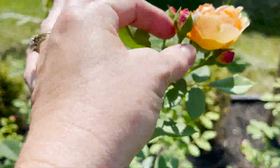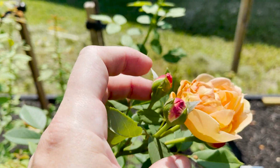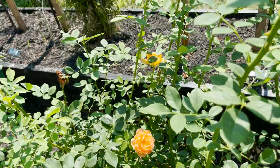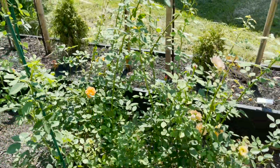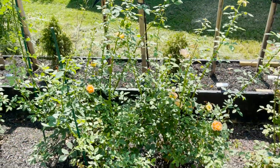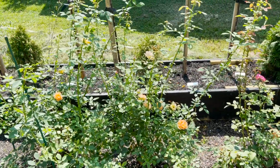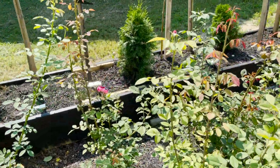And then look at these buds that start out pink rose color, and then you've got the apricot bloom. So I think that this is a great dependable rose for any newbie gardener that just wants a lot of satisfaction and not a whole lot of work. I've got a Benjamin in here.